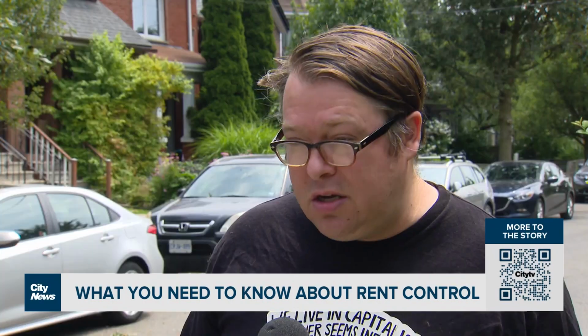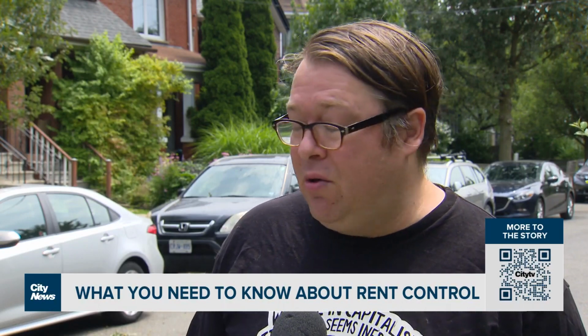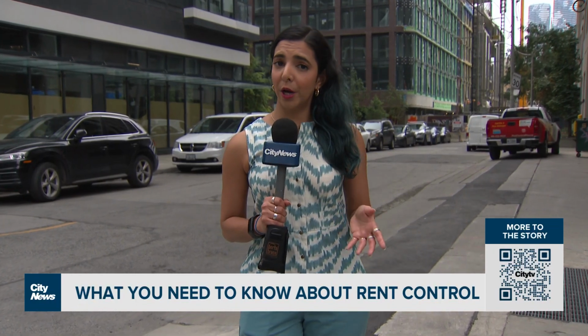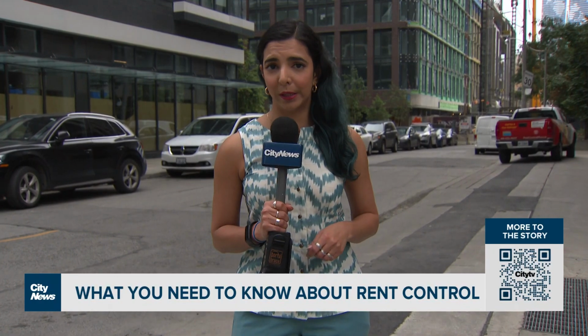Tenants also have the option of fighting the increase by presenting arguments to the LTB. It does take some work. You do have to do a file review. Sometimes you're going to maybe hire a paralegal or someone to help with that. Now, coming back to rent control, a few other scenarios where it doesn't apply: if you share a kitchen or bathroom with your landlord, or if you're a roommate paying rent to a leaseholder.